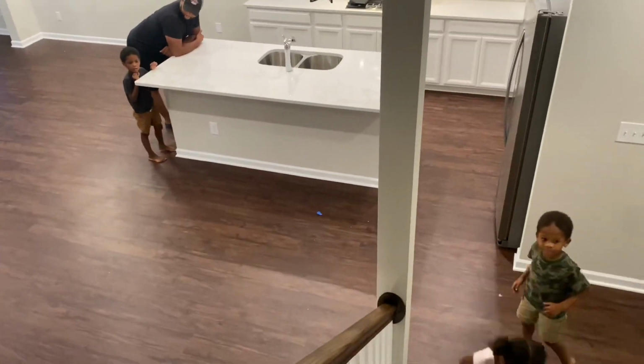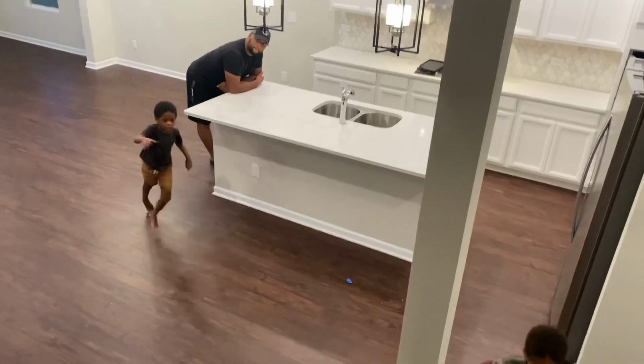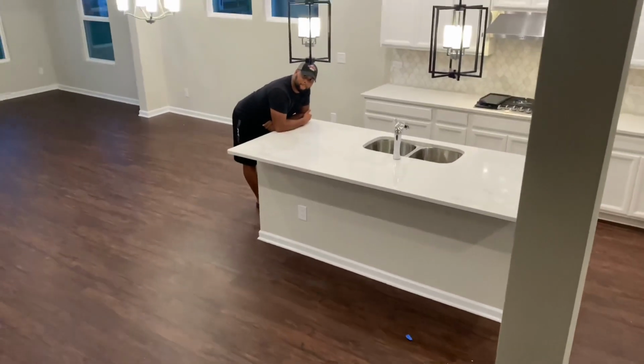There's my baby. My hubby wubby down there in the kitchen.